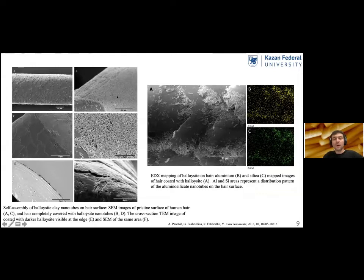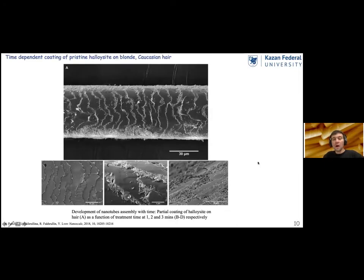So here you can see some microscopy images which demonstrate pristine hair, not coated by anything except natural lipids and dandruff in some cases if the hair is not washed. And here you can see the halloysite coated hair. And here you can see, for example, the distribution of silica and alumina on hair imaged using X-ray spectroscopy. We found that this coating is time dependent. So basically, if we hold hair for longer periods of time, this results in better coating. If we just immerse hair for short periods of time, predominantly halloysite is concentrated between these intercuticle voids.